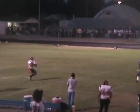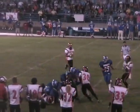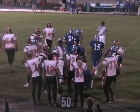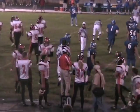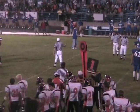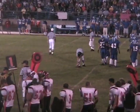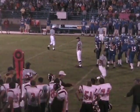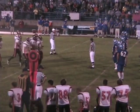Hofda with the punt again. Yeah, I think so. McGillick and Griffith, a couple of those in on the tackle. Ball is placed on the Fruitland 48-yard line where they'll have a first down.